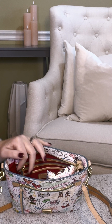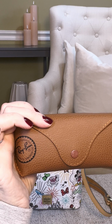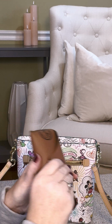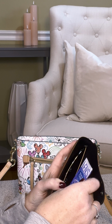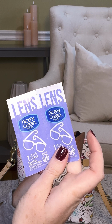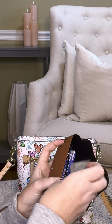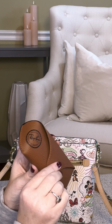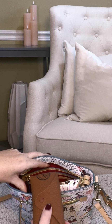And then, of course, you have to have your sunglasses, and I always carry these lens wipes with me in case I need to clean up my sunglasses, and it just makes it nice that they have a solution on there. Sometimes I'll use the microfiber cloth, but other times I need something a little stronger. So in go my sunglasses.